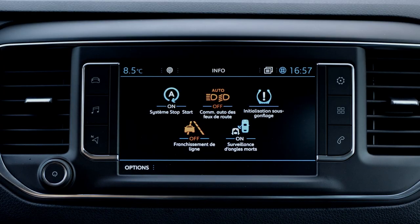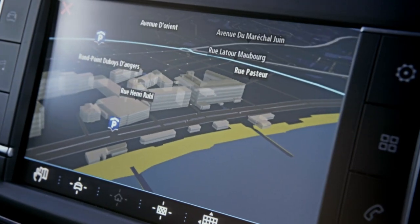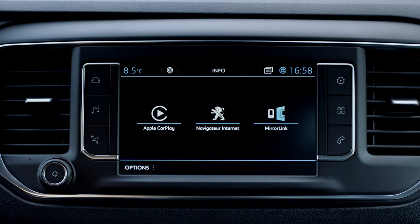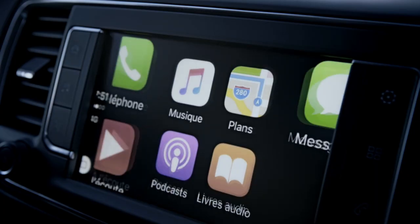The range starts with the Expert S, although this still gets twin sliding side doors as standard, a full steel bulkhead, 16-inch wheels, ESC, central locking and deadlocks, driver and passenger airbags, DAB radio with Bluetooth, front electric windows, cruise control and a driver's seat with height, rake, reach and lumbar adjust.